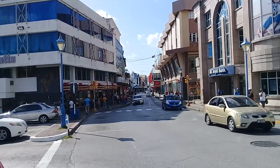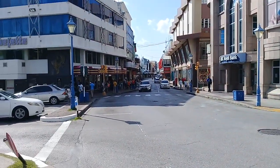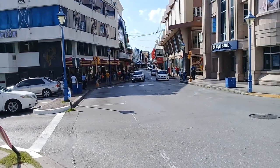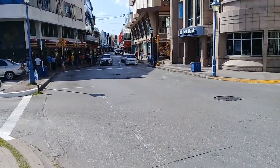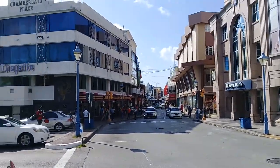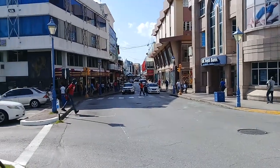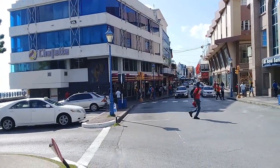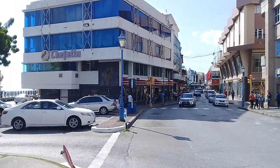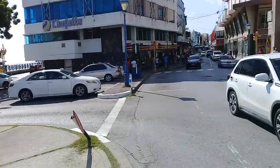Down to Broad Street, we will come across a number of duty-free shopping stores. Broad Street is the most expensive street here in the city. A lot of things sold on Broad Street are expensive. And there are lots of duty-free shopping stores on Broad Street. Looking back at the Carenage, best referred to as the Wharf.